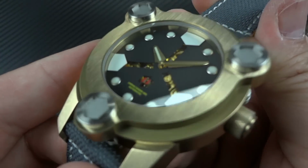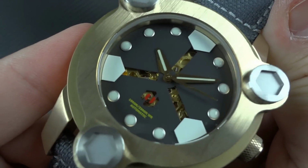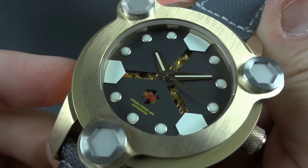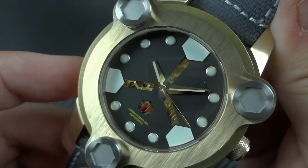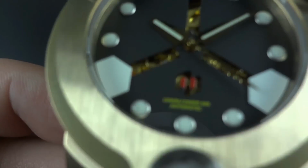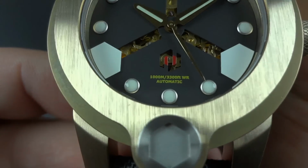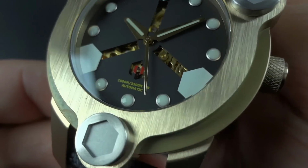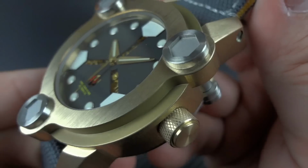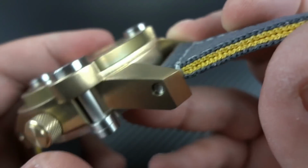The dial work, nice and clean. You've got a nice matte black dial here on this particular example with the three cutouts to allow you to see into the movement. Mirror polished hands. You've got the Lume in the hands obviously as well. See if we can get it to focus here. Beautiful finishing throughout. You've got a very industrial look going throughout the entire watch.